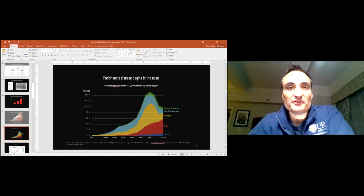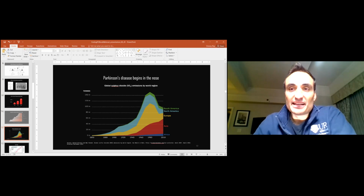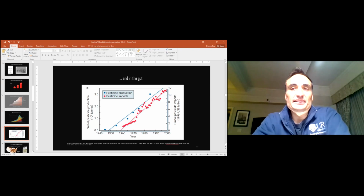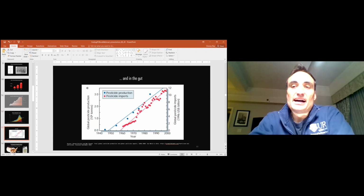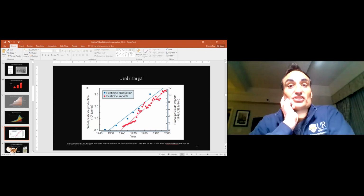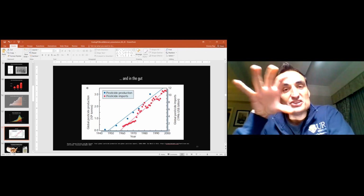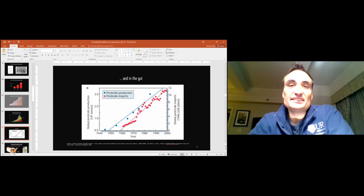That picture of the London fog should make people think of Beijing today, and is relatively rare in sub-Saharan Africa. But that's not the only environmental factor that's been linked to Parkinson's disease. Synthetic pesticides, man-made pesticides, and actually some naturally occurring pesticides, which are nerve toxins, target the mitochondria that we know are damaged in Parkinson's disease, have also been linked to Parkinson's disease.